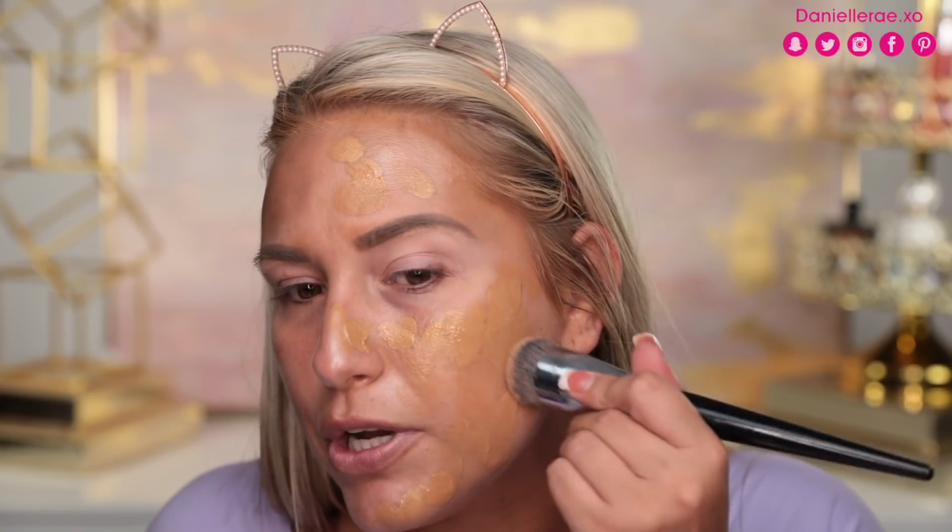So first I'm going to start, I don't know if I want to do a brush or if I want to do a beauty blender. Let's go in with a brush. So I'm going to go in with this flat kabuki brush.